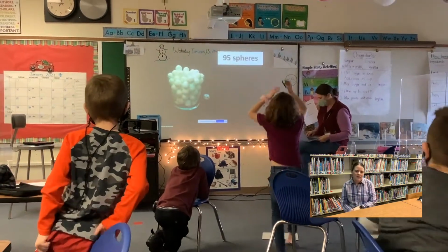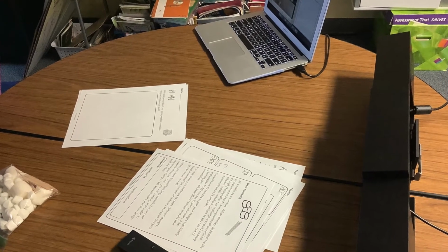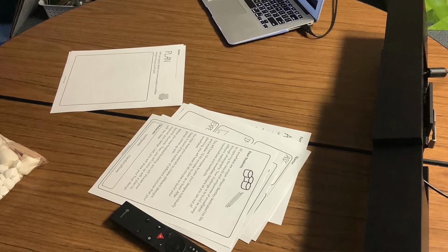I think there obviously are a lot of benefits from synchronous learning, socially and academically. The academics definitely have come to the forefront because students missed so much time last spring. It's given us this opportunity where we can bring them back to a normal schedule and routine, which they're all really, really needing right now.